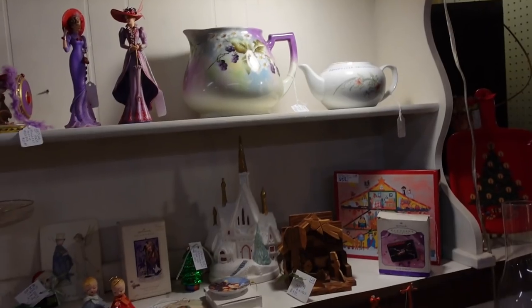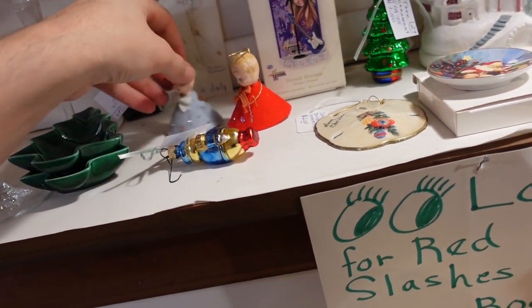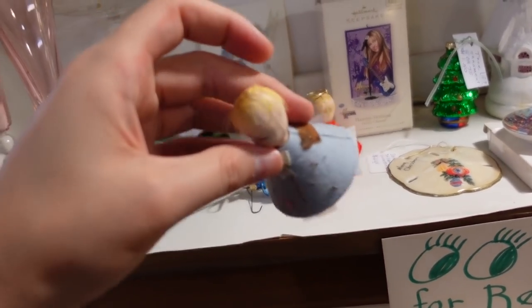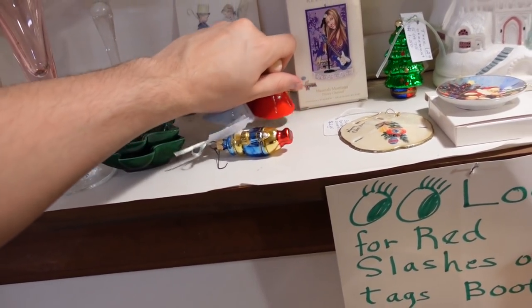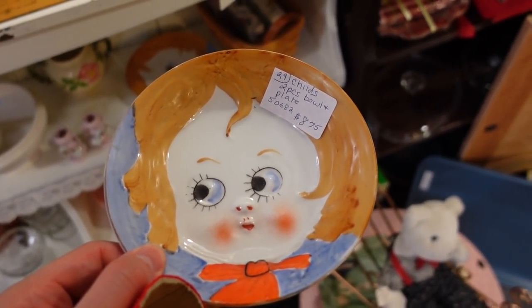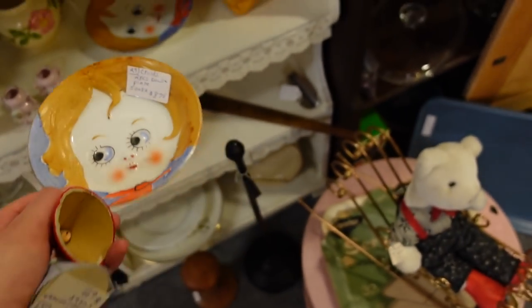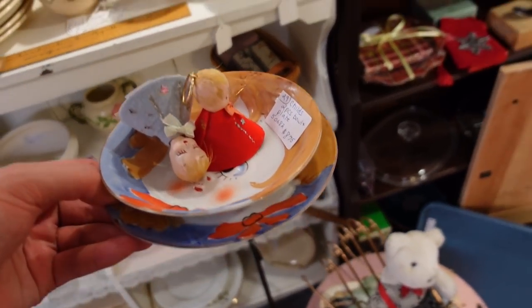Yeah, okay. Oh, look at the little angels. I did not see you before. I did not see you. Hello. You get the pair for $6. Oh my goodness, look at their hair. You look silly. What a silly angel. Should I do that? I'm gonna do it. Yes, I will. Oh my gosh, look at this girl. Oh, you get the bowl and the plate for $9. Oh gosh, that's hilarious. I'm gonna get that. That's hilarious.